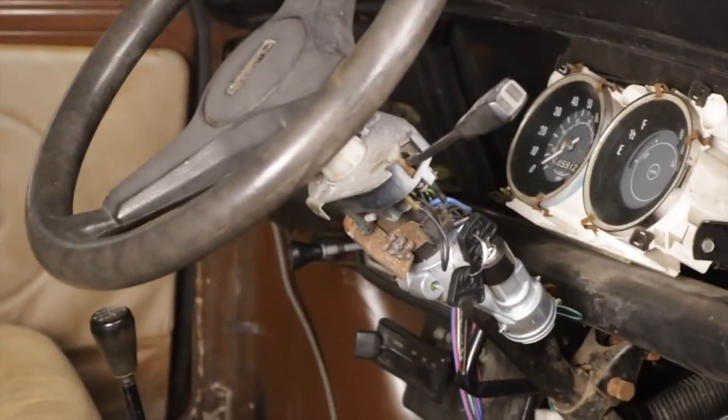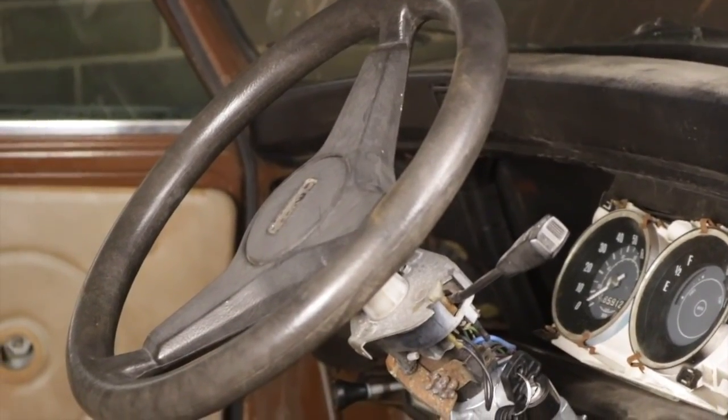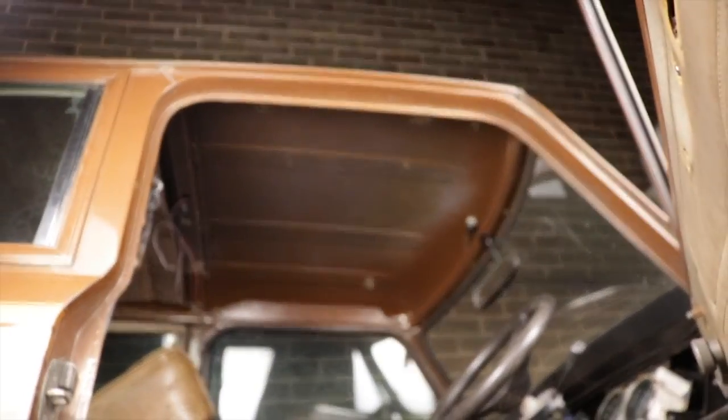I've got a feeling a lot of parts have been swapped on this, because if you look at the steering wheel, it isn't a Clubman Estate steering wheel. Anyone can tell that. But the inside of the roof, in my opinion, looks pretty damn good.